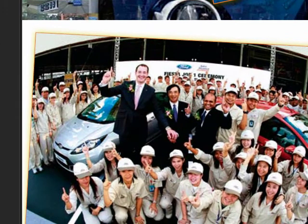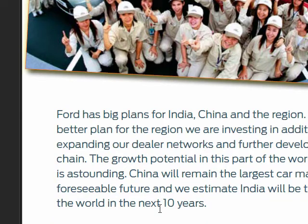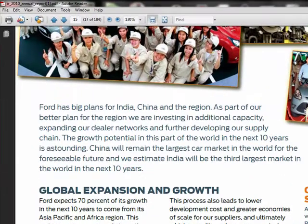Ford has big plans for India, China, etc., so it says, and you can read through here. If you'd like to download the 2010 annual report, please feel free to do so. There's a lot of information in here regarding where Ford thinks they're going, and more importantly, where they've been. But they see that 70% of their growth in the next 10 years is going to come from Asia Pacific and Africa, hence their heavy reliance or focus on those markets. And in addition, they're also looking at some of these markets, say for example China, Thailand, etc., for manufacturing some components of their automobiles, and the reason for this, of course, is to drive down the cost. They're sourcing out the cost to get it lower.